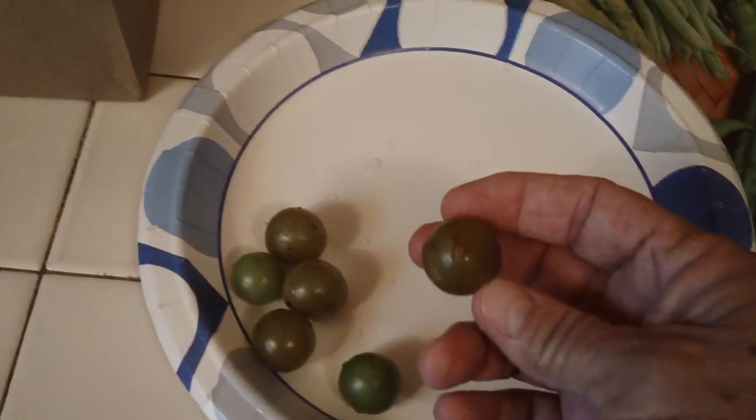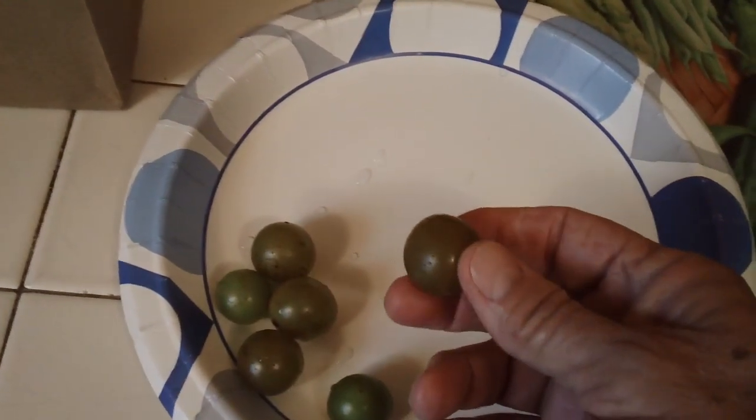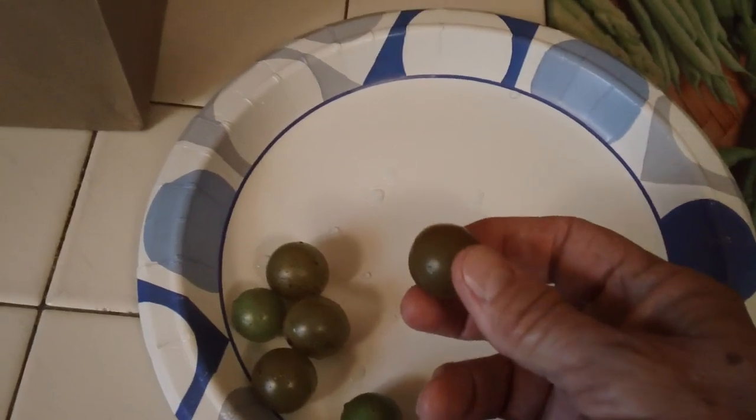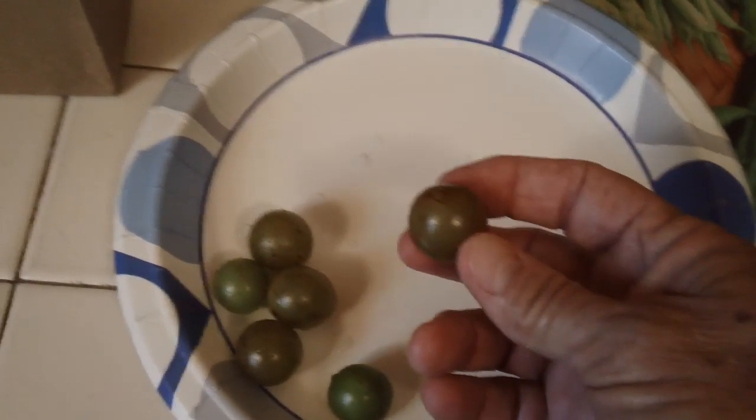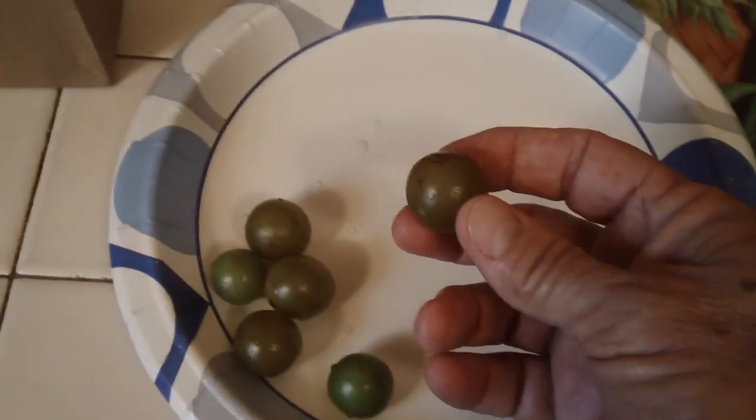But you can make muscadine wine. You've heard of that, maybe. I guess you can make muscadine pie, huh? Jelly. Muscadine jelly, yeah. All right, so I'm going to take a bite of one. She says they're sweet. I've never seen one that's sweet. Let's taste them.